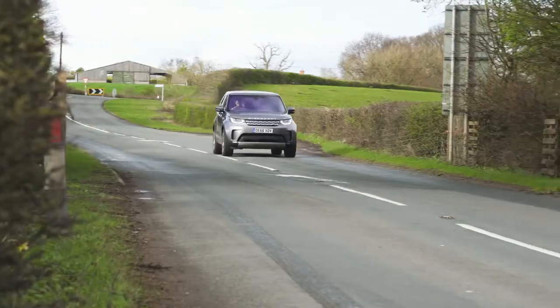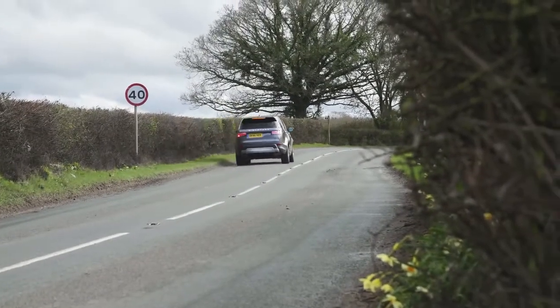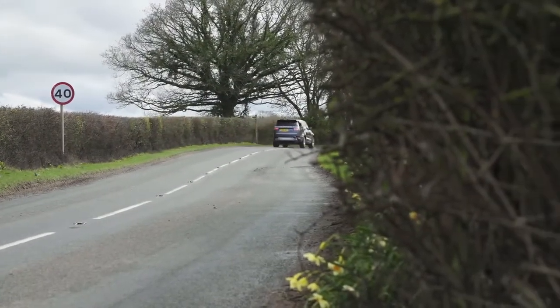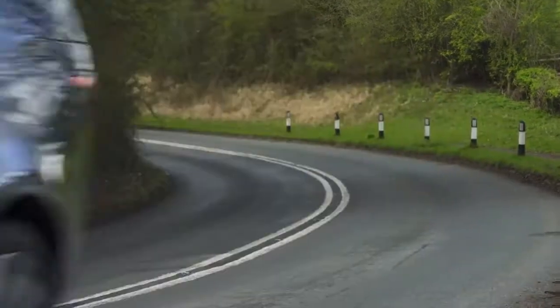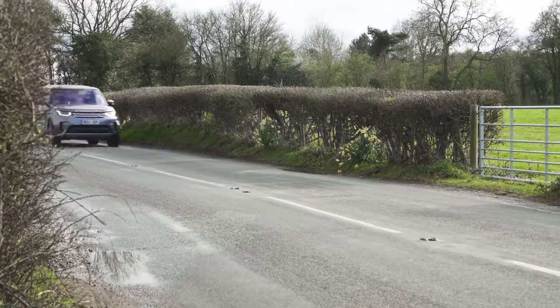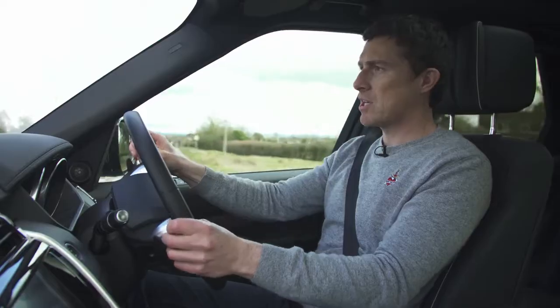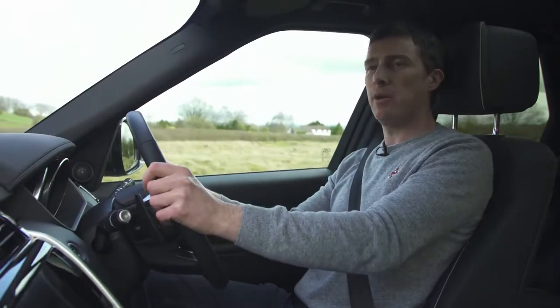Oh yeah. As well as the diesel engines I mentioned earlier, you can get this car with a V6 petrol, which will do 0 to 60 in under 7 seconds, but it is rather thirsty, so I wouldn't recommend it. As standard, you get this car with an 8-speed automatic gearbox, and it does a good job of slurring the gears together. And if you want to, you can change gears yourself using these steering wheel mounted paddles, though I don't think you're going to bother.